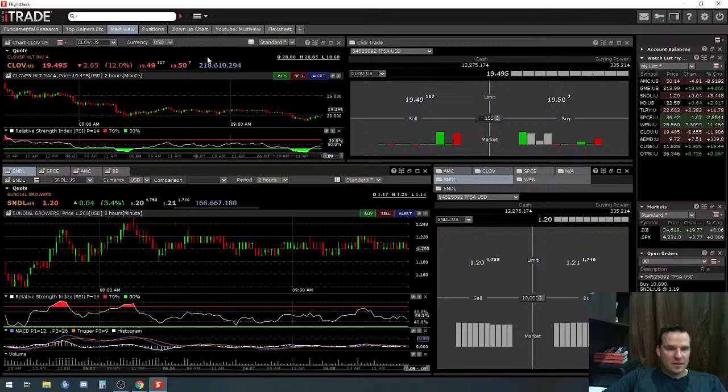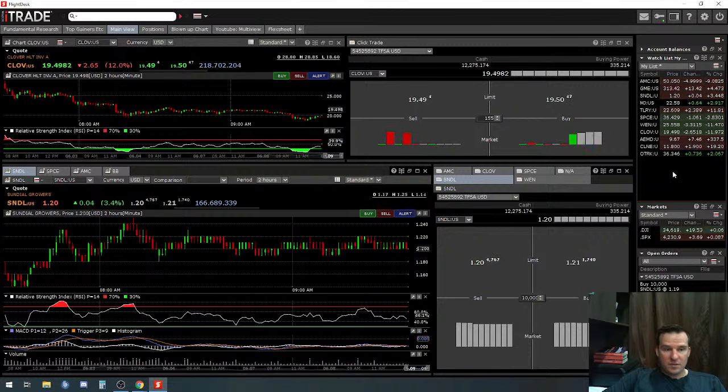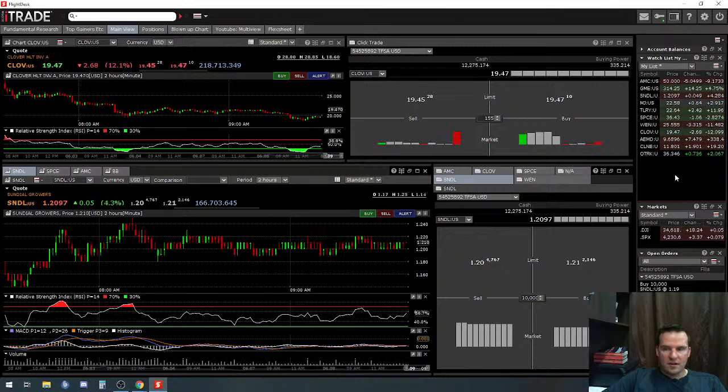It was a good play. They got in, they squeezed it, the shorts covered, and they started taking profits. Today people are taking profits. So anyone jumping into CLOV, that's a dangerous spot to be. The value of this company is not $20 a share. It was just a good, quick, short squeeze play.